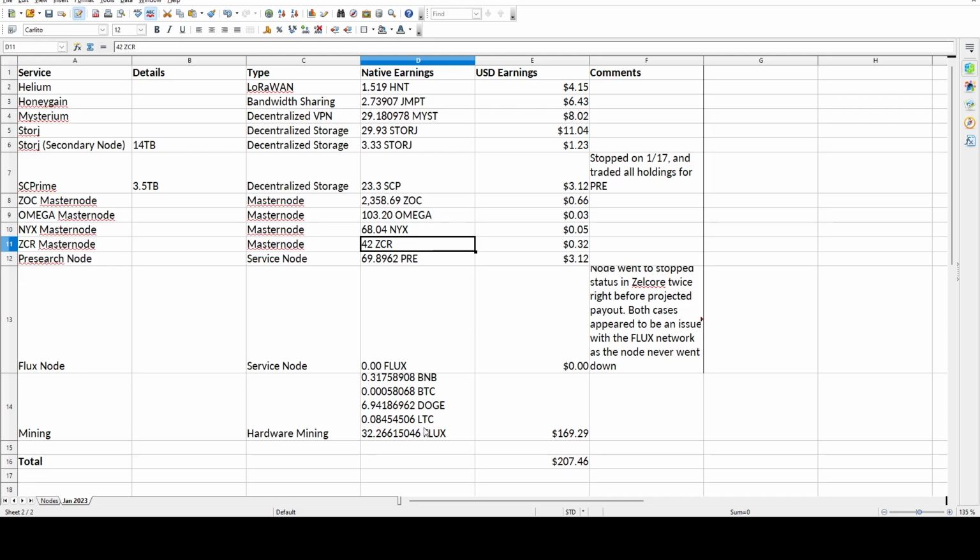Then halfway through the month we turned off Doge merge mining and moved everything to the Litecoin pool so I can stack some more Litecoin, and to also help cover the cost of the HiveOS fees. So we did earn 6.94 Doge, 0.0845 Litecoin, and 32.26 Flux. All of that at the end of the month equated to just under $170. And that brings us to a grand total in revenue for the month of $207.46.